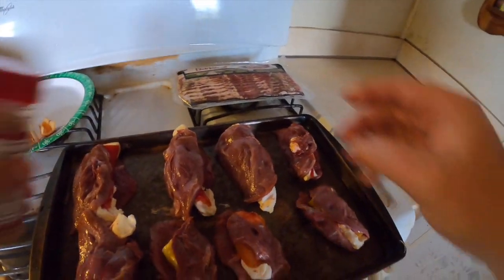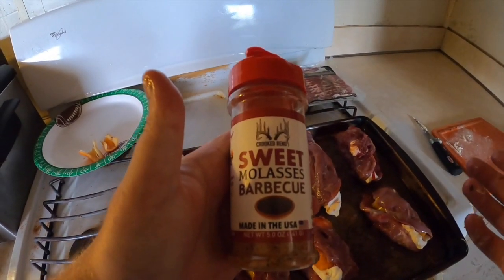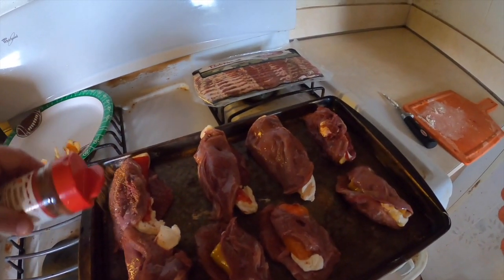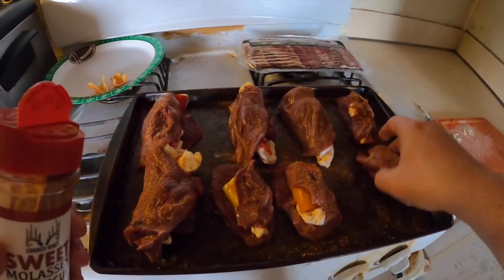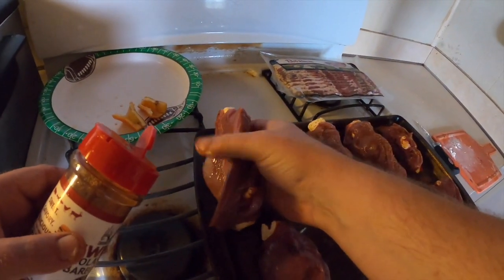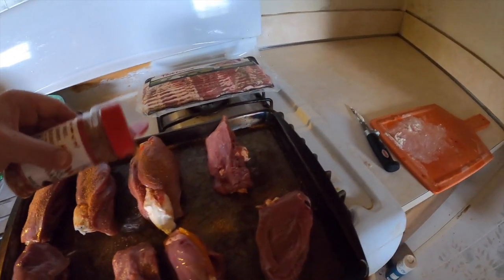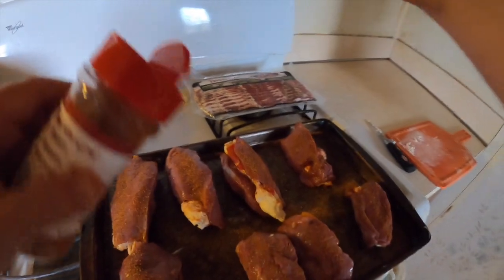All right, now put some more of the Sweet Molasses Barbecue Seasoning by Crooked Bend. We'll cover the outside of it as well. That way, it's got all kinds of flavor. Flip them over, do the same. Cause I tell you, I'm all about flavor. I don't like bland stuff, I never have. Crooked Bend's doing a good job, guys. The seasonings that they made are delicious. All right, let's wrap them up.